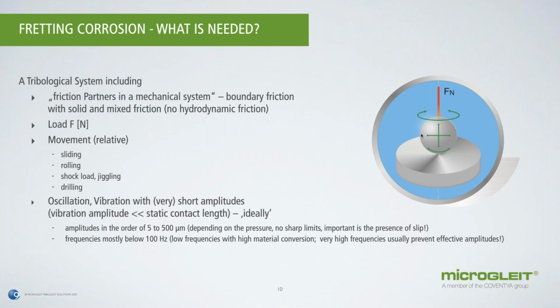You can have drilling friction, oscillation, sliding, rolling. This does not basically matter. All movements may induce fretting corrosion. What you definitely need is oscillation or vibration, ideally in the order of magnitude of 5 to 500 microns. Critical, as we talk about oscillations, you need a frequency, and typically fretting corrosion appears at frequencies below 100 Hertz.